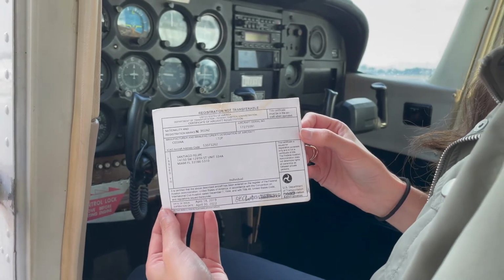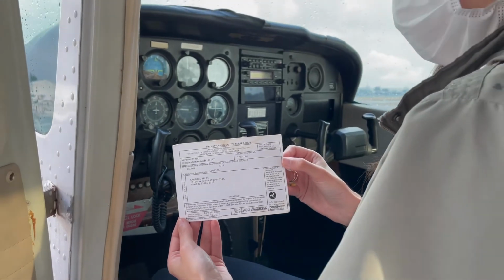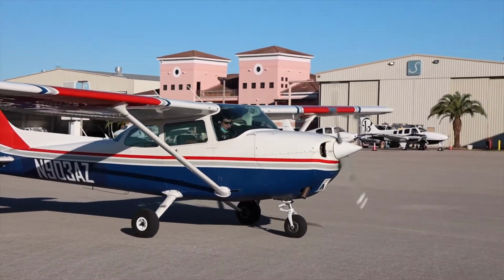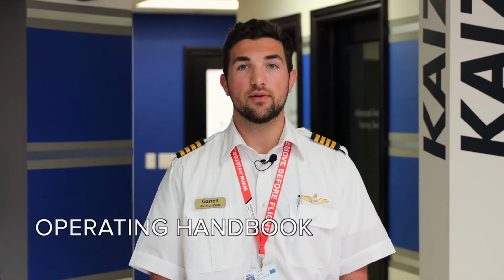A registration certificate is exactly what it sounds like and is similar to a vehicle registration. They're good for 3 years and are similar to a tag, as the alphanumeric registration number is displayed on the tail. Our third required document is our radio license, and it's only required in some scenarios for flights outside of the United States. Now, moving on to the O in ARROW.